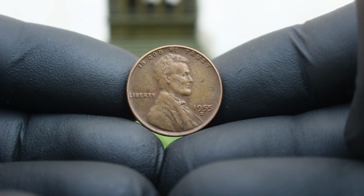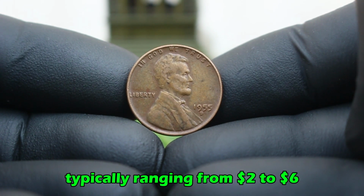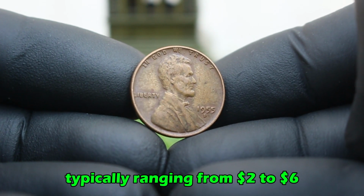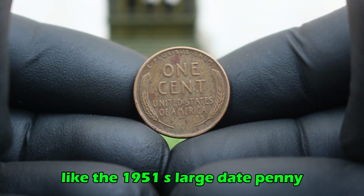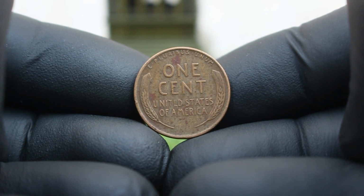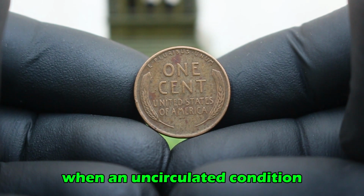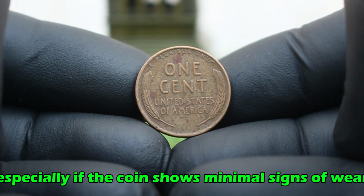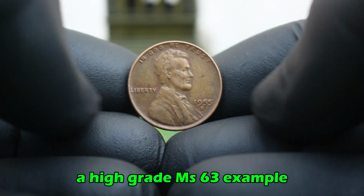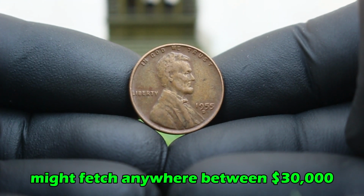278,170,000. However, in circulated condition, the value remains modest, typically ranging from $2 to $6 depending on wear and overall condition. Like the 1951 large date penny, the value of the 1955 D large date increases considerably when in uncirculated condition, especially if the coin shows minimal signs of wear. A high-grade MS-63 example might fetch anywhere between $30,000.